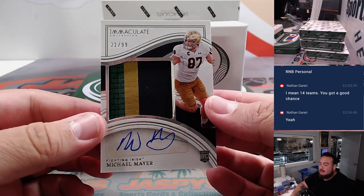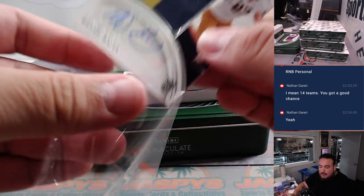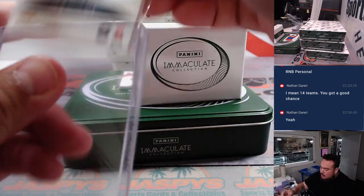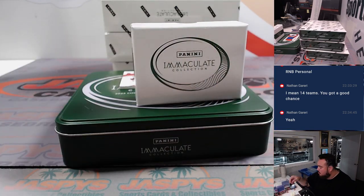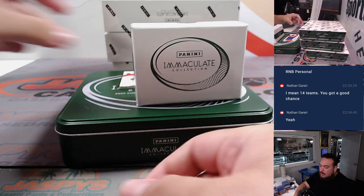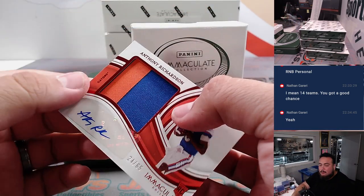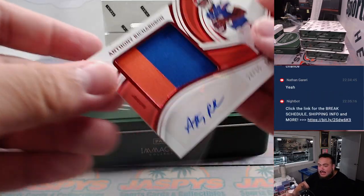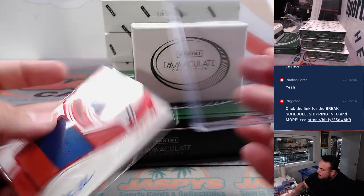And Michael Mayer. 21 out of 99. Actually, straight up for the Raiders? Yep, Oliver. There you go. He's their new replacement tight end. And last one. How about a little Anthony Richardson? Two-color patch and autograph. 24 out of 65. Indianapolis Colts. 4 is going to go to William. Very nice box.